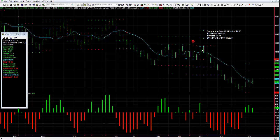But here again, this is why it's so important not to panic. We knew our stop was there. We knew if the stop was hit, we would exit our trade. Fortunately for us, the market turned back around to the downside and we were able to see that move down to that full target. So on this move to the downside, I bought the February 40.5 put for $1.20. That's $120 per contract. I sold it out for $2.35. That's a $115 profit or a 96% return.